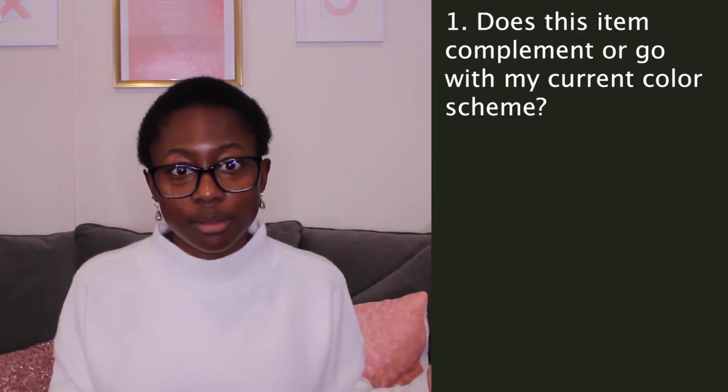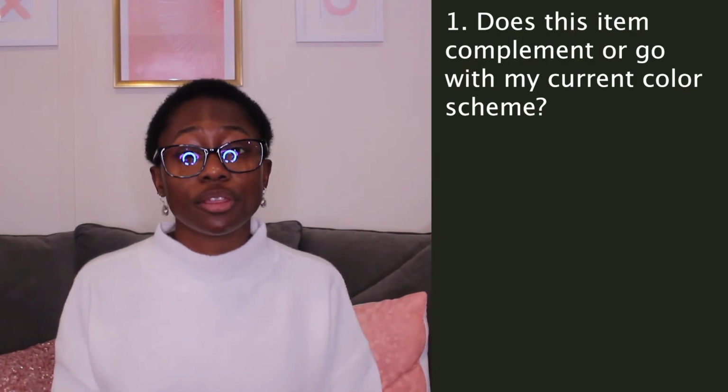So I set 5 rules for myself to make sure that when I was going out to purchase something, it would actually go along with my wardrobe. Rule 1. Does this item complement or go with my current color?